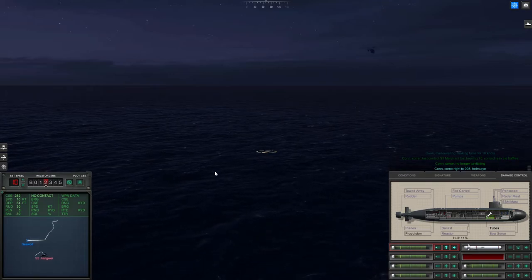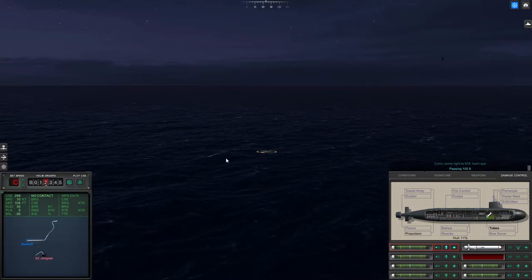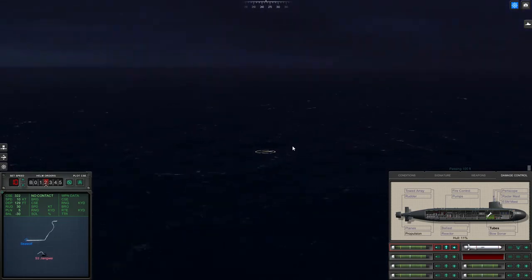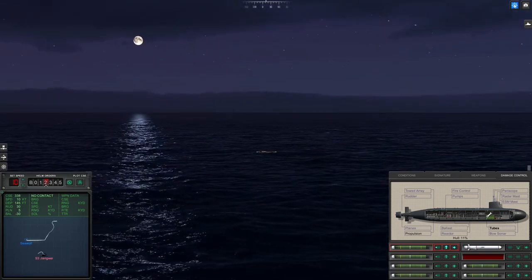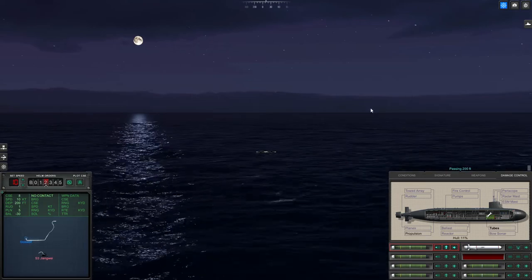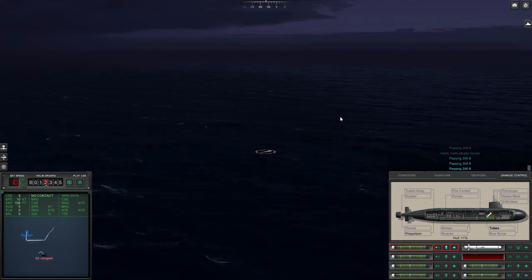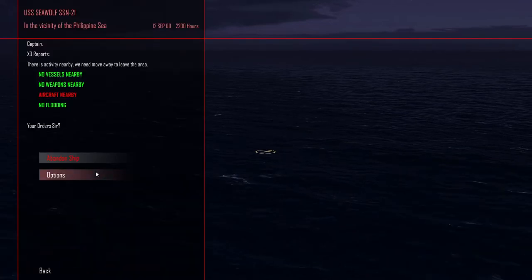Come right to 008, helm, aye. Passing 100 feet. Wish you could shoot those helicopters down. See if we can get out of here. Passing 200 feet. Passing 300 feet. Passing 300 feet. Passing 200 feet. All right. Aircraft nearby.